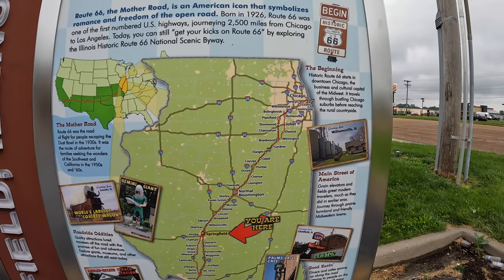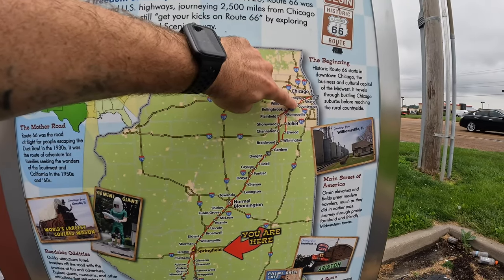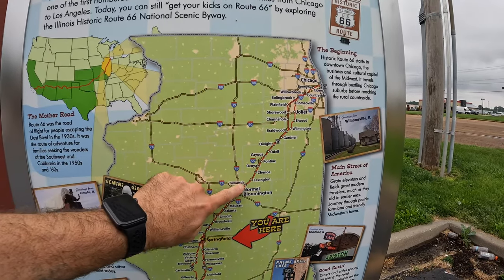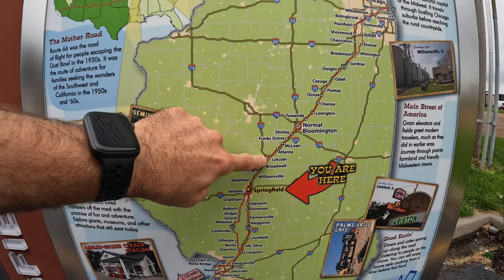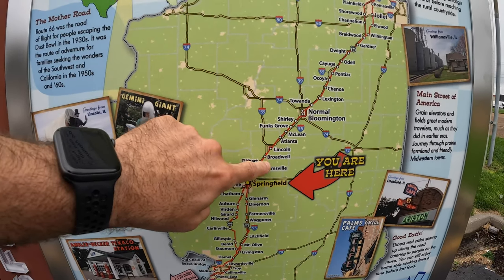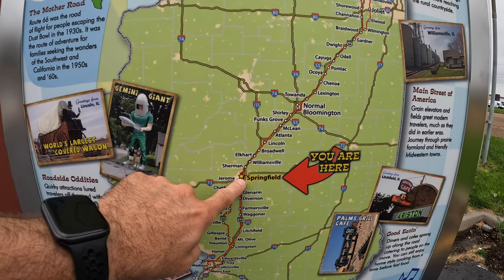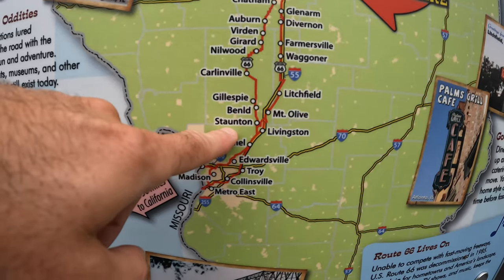So to go over yesterday again, we started in Countryside at the Harley-Davidson dealership up here. We made our way all the way down to Lincoln, and Lincoln's where we spent the night. And today we started in Lincoln, made our way through Broadwell and Elkhart. We stopped in Williamsville. Now we're currently in Springfield on our way down to Staunton. It ends at Staunton today.